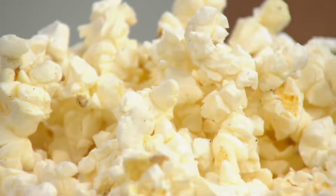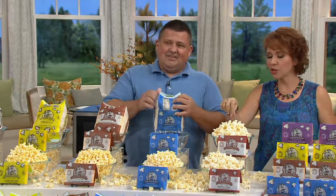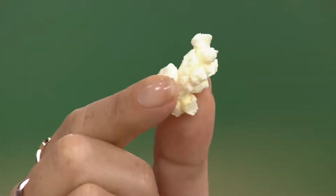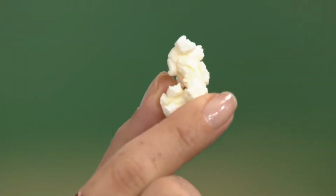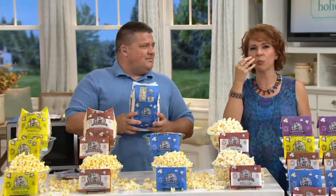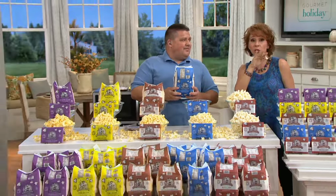The reason I love the kettle so much is, first of all, these blooms are light. Not all blooms are the same from popcorn to popcorn. Some blooms are tough on the outside, some are kind of chewy. These are light and fluffy, so when they hit your tongue, the bloom almost starts to dissolve, and you don't have any of those hulls to worry about.